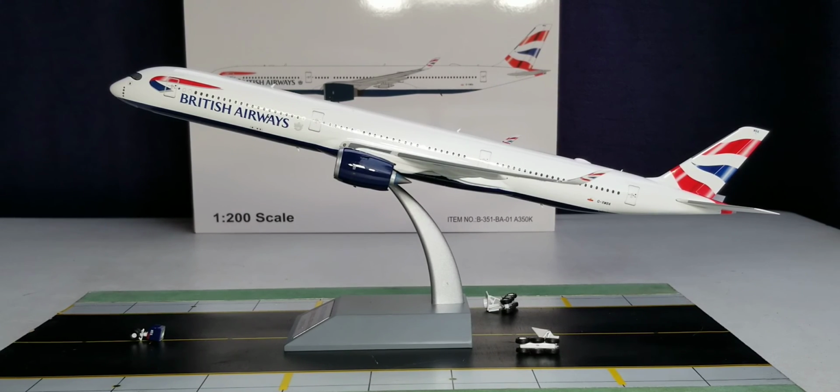Or you can do what I suggested, which is keeping them in gear down position. Gears down, gears up, it doesn't matter. I keep mine on there because it has more value to the model. So with that said, I'm going to go ahead and put the gears back on this model, take it off the model stand, and go ahead and wrap up this model review.